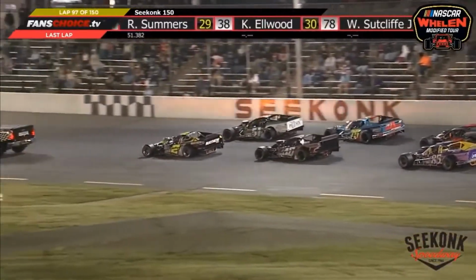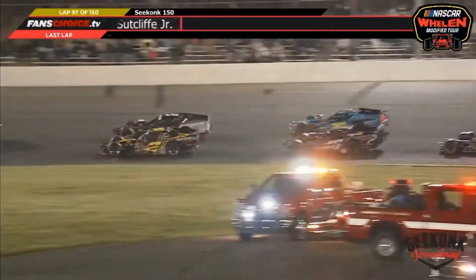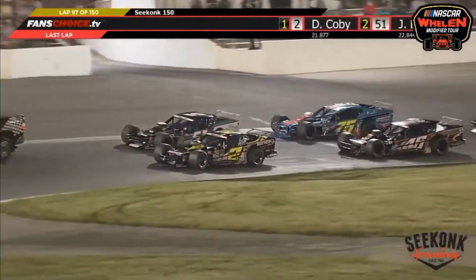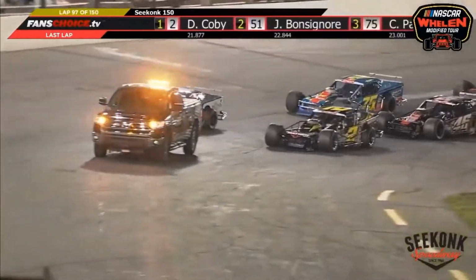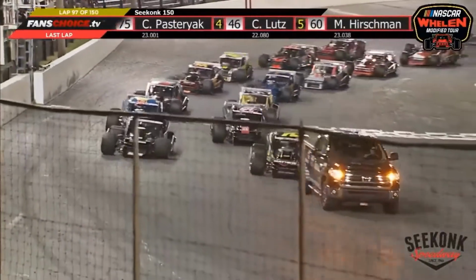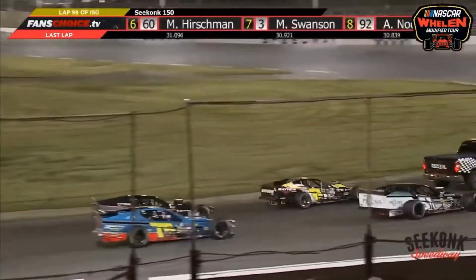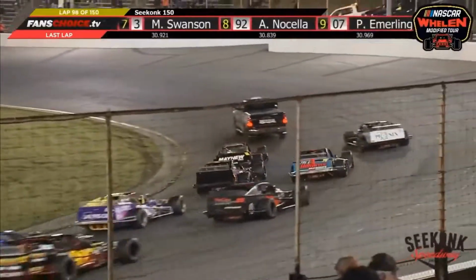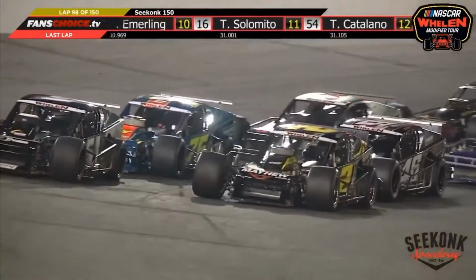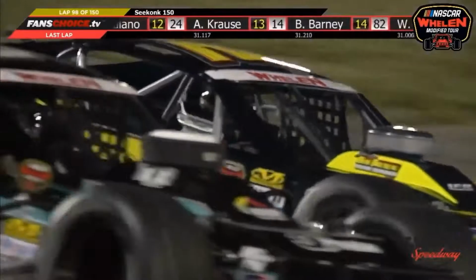Doug Colby on the inside of Bonsignor. Bonsignor won this event 1 year ago. Colby looking for his 3rd victory in 6 starts in 2019 and looking for his 6th NASCAR Whelen Modified Tour title in the Mayhew Tools machine. Whelen Engineering lights out around the Speedway, and we're about ready to rock and roll one more time. Colby and Bonsignor at the top of the field, ready to have at it for a 52-lap shootout.